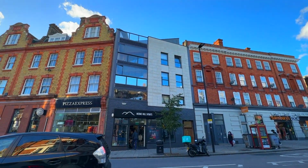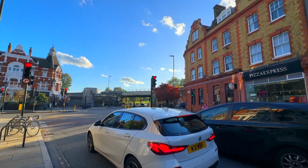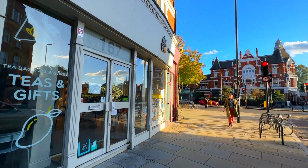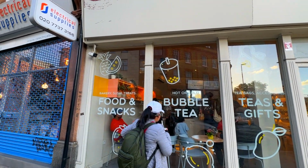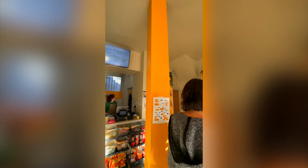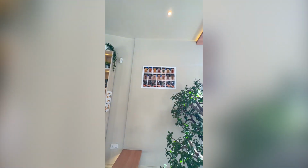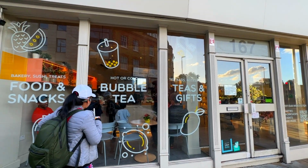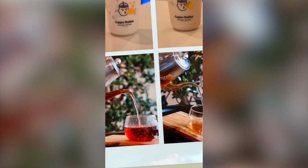Very cool. London cool. And we finally make it to the coffee shop for some fresh beverages. Let's check it out. And as you see the writing on the window, they have this thing here in London. I don't know if they have it other places, but this is the first time I heard of the drink called bubble tea. So this is a bubble tea shop, and they have different flavors here of bubble tea.